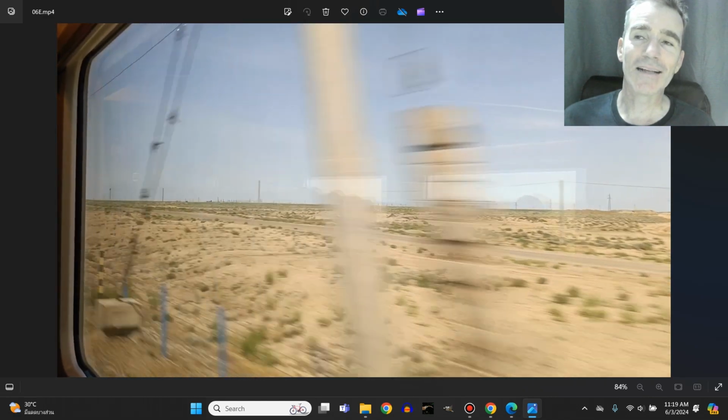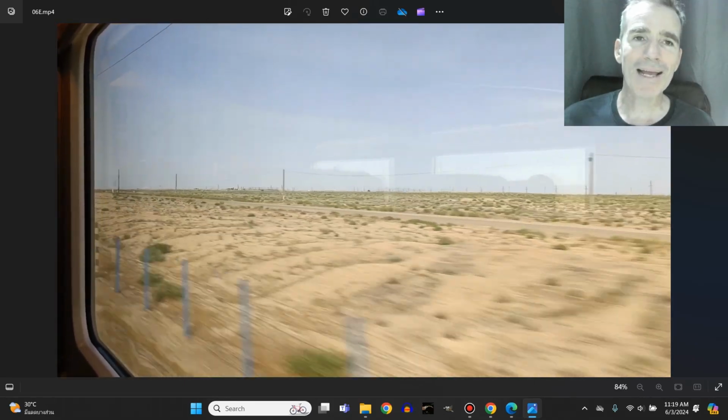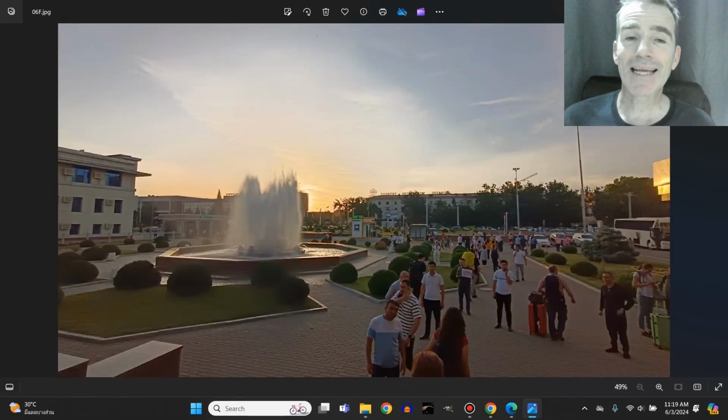And here you can see the habitat out the window, zooming by. You can see it's quite dry. And we arrived back in Tashkent for the night.